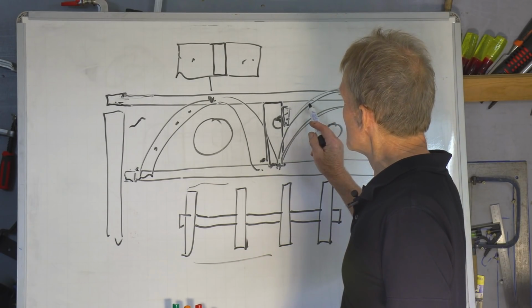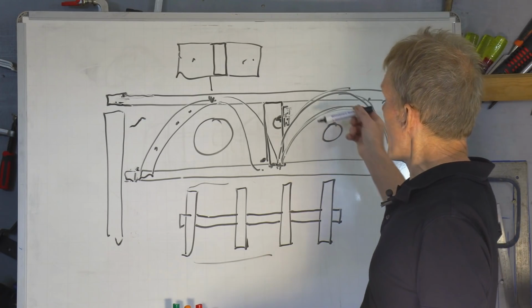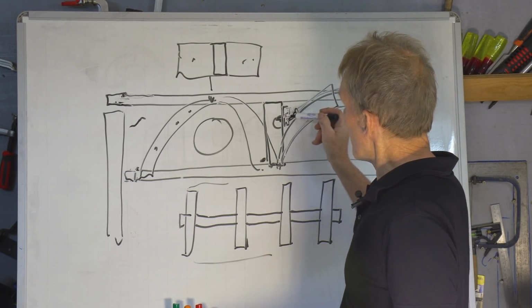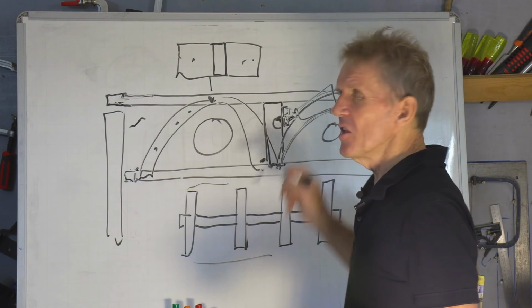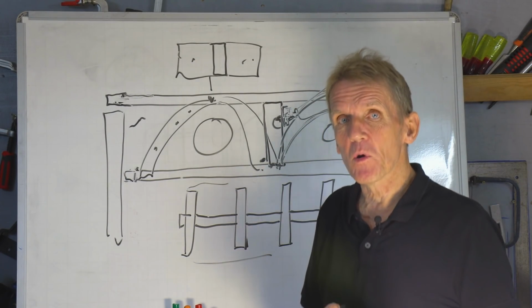But anyway, the idea is you fire that in. But of course, with this web being in the way, it's very difficult to get your whacking great gun in there to fire those nails in. You can do it at an angle, but it's just one of those things that is a little bit of a pain. Sometimes these strong backs are fitted in, but they're not adequately nailed.